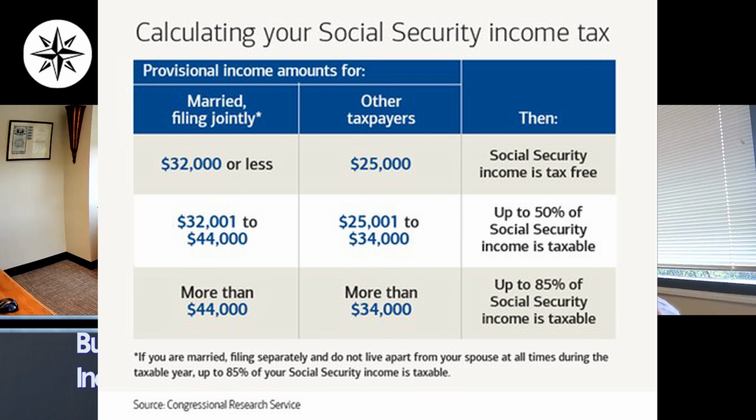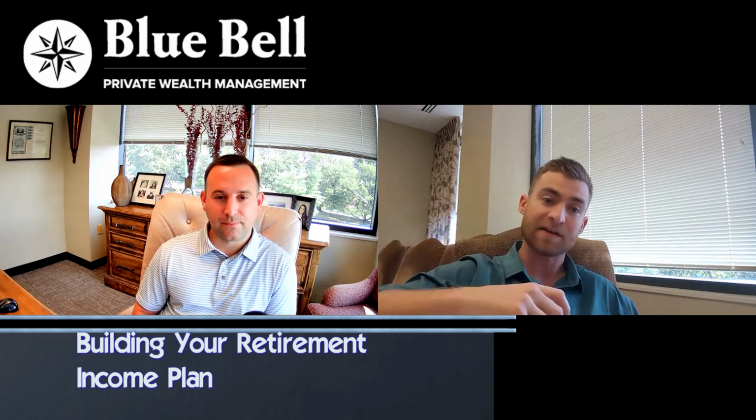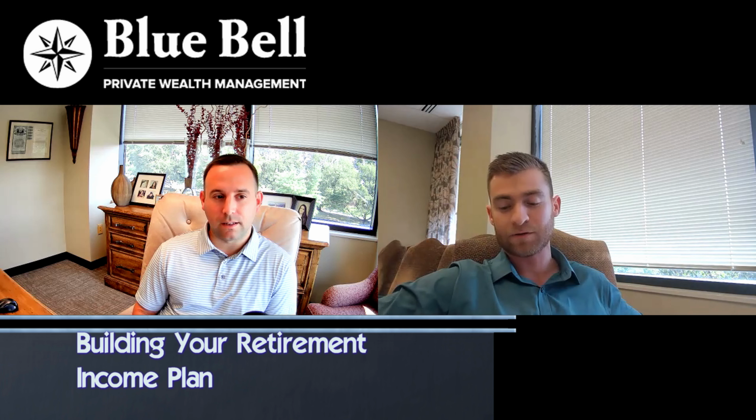So if I have $50,000 in provisional income, the first 6,000 is taxed at 85%, not all of it taxed at 85%. 85% of that 6,000 is taxed at your tax rate. The rest is taxed at the 50%.